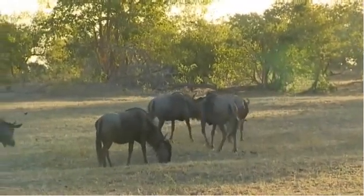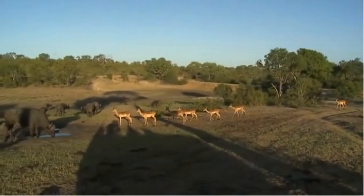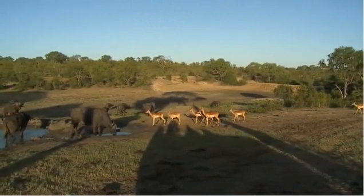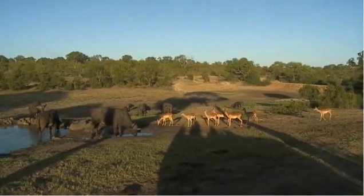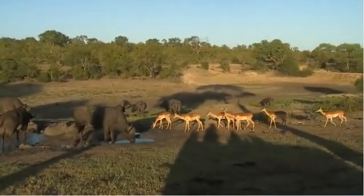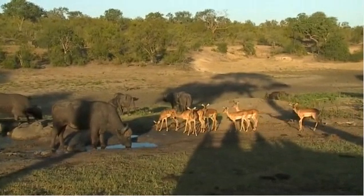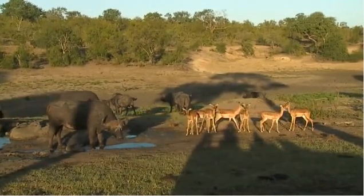Just to quickly come this side. Sorry, Tibbs, I know I'm throwing you left to right. But there is a possibility that these buffalo might not let the impala drink, so it's quite interesting to see what happens. You can see the impala know that. They're a little bit more cautious approaching, but look at that beautiful late afternoon light on those impala. Isn't that spectacular? You can see they're even trying to drink out of the little puddles.